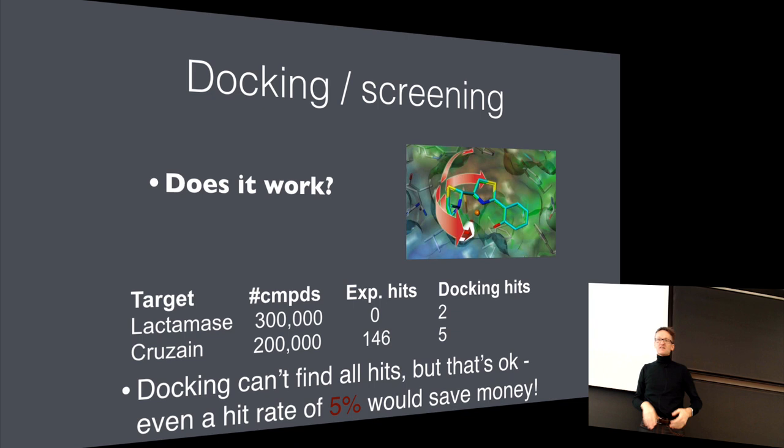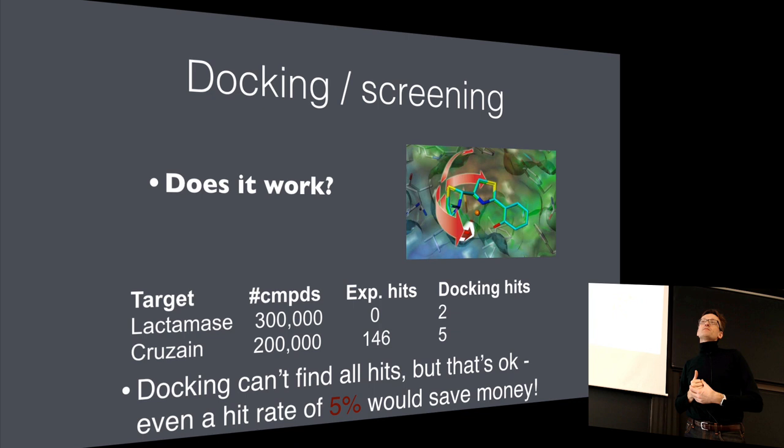So what we typically do is start out in the computer, then take those five hits into the lab and see if any of these are interesting. If two of those are interesting, then let's come up with more molecules similar to the two interesting ones, and repeat this again in the computer. So the point is not that the computer is replacing the lab, but that you iterate between the computer and the lab and use the lab to check where the computational prediction is good.